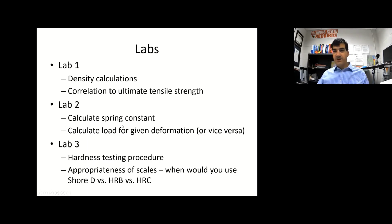For the labs, we've done 3 of them in this section. The first lab involved calculating density and correlating density to ultimate tensile strength. What you probably saw in lab 1, and what I would probably say, is that there's a loose correlation. It's certainly not a perfect correlation. It's not like all your data points were on a straight line. I'm certain of that. But there's a general loose correlation, if nothing else, for metals themselves.